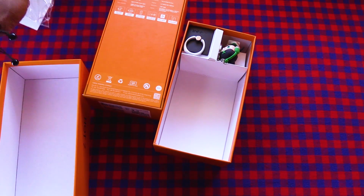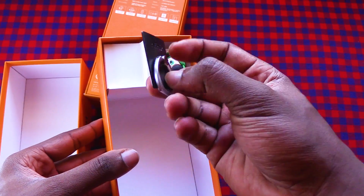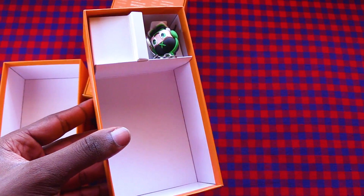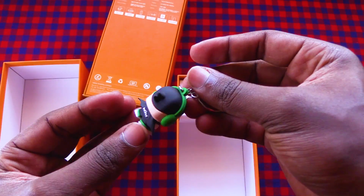There is the usual, I don't know the name of this thing, a smartphone holder, but I normally use it as a door decoration or something. They're just on my door, a couple of them from different brands. Then there's something I'll actually use, a key holder. I don't have a key holder, and this looks good.